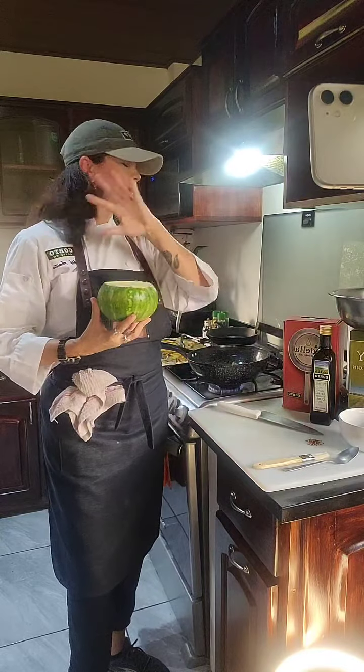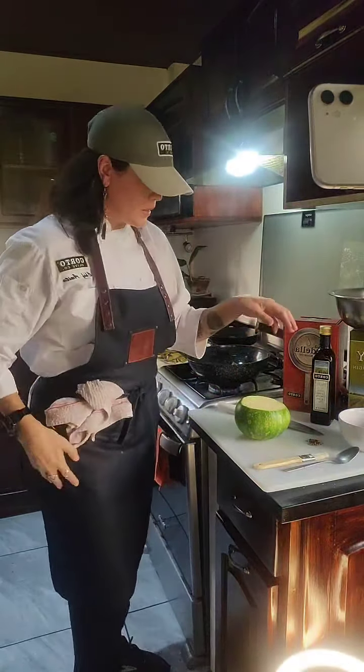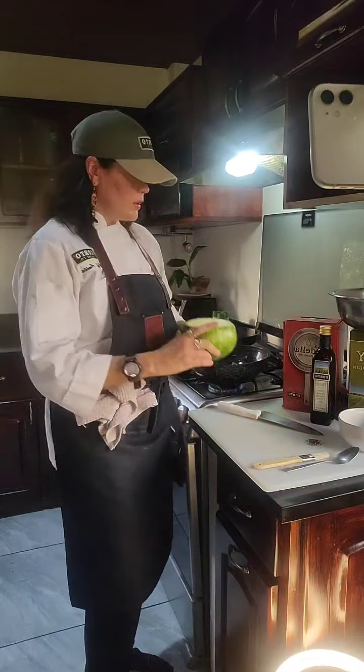It was tenderized meat, and I actually made a coconut curry with it. I can't even explain it to you guys. It was so absolutely gorgeous. It's posted, so please look it up. This squash is absolutely gorgeous.